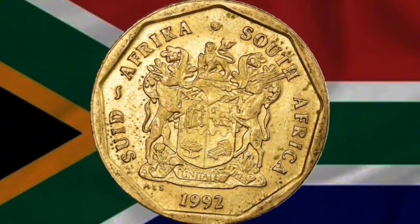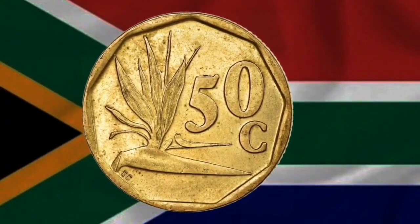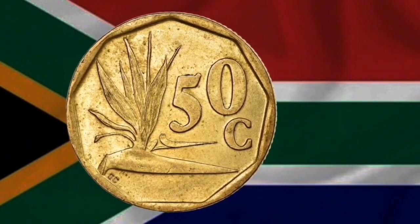1992 was a year of transition in South Africa. The coin serves as a snapshot of a nation moving toward democracy, with elections just around the corner in 1994.